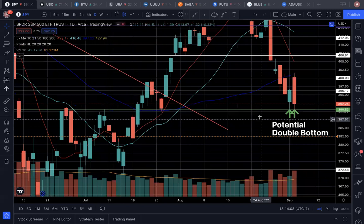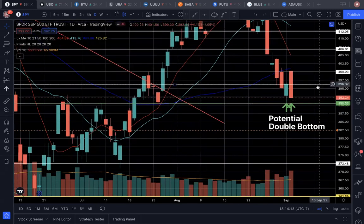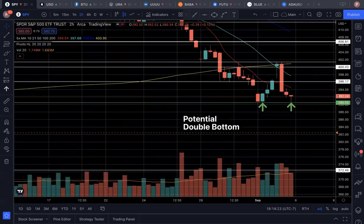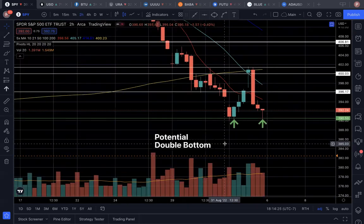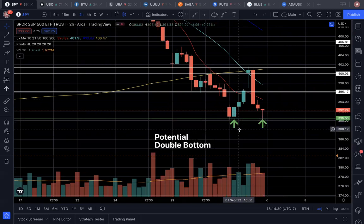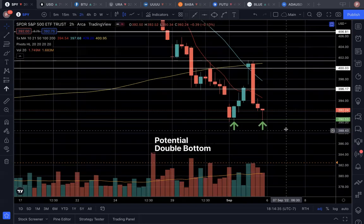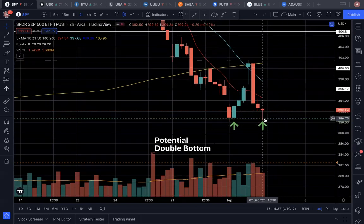If we do continue to move to the downside, we need to break below this 390.50 level. This level is going to be very, very important because if you go to lower time frames, we could be looking at a potential double bottom. If you take a look at the arrows here, we have our left bottom here and our potential right bottom. On Friday, right before close, we started to move rapidly away from this 390.50 level after retesting it, of course.